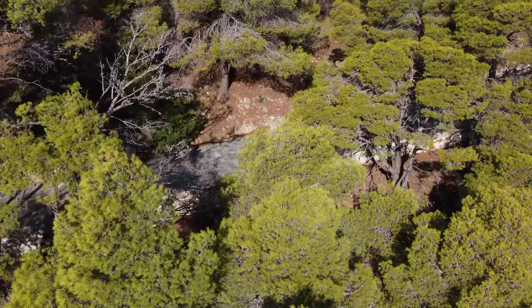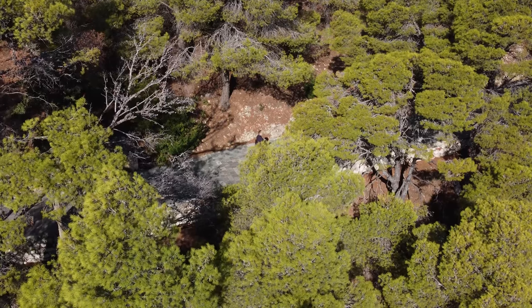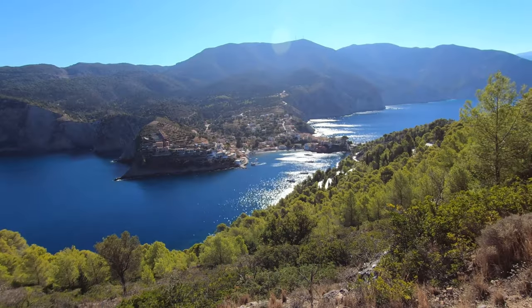Today I'm in Kefalonia, in a little village called Assos, which is really pretty. I've chosen to walk up to the Venetian castle above Assos on the peninsula today because it's October and it's a little bit cooler than when I was here in the summer. But it's a gorgeous little town, well worth a visit.